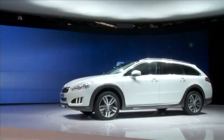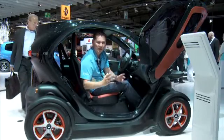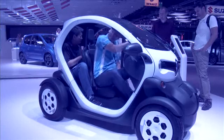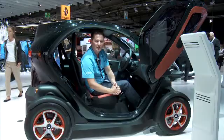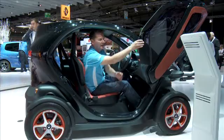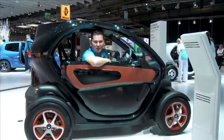Well, microcars are not uncommon in Europe, but this one's really micro. A 2-seater, one in the front, one in the back. And it's an all-electric car called Twizy, sold in Europe starting this fall in France and then in Germany. This little Renault starts at 7,000 euros, but if you want the swing-up doors, it'll cost you extra.